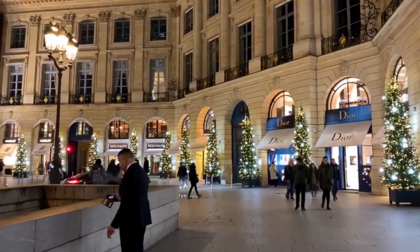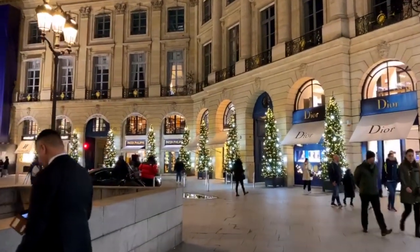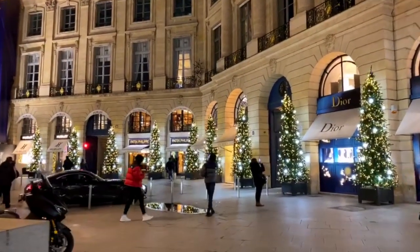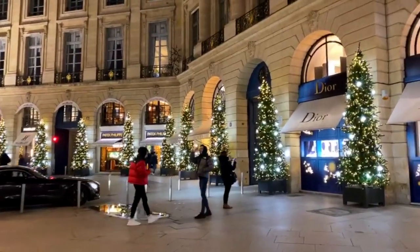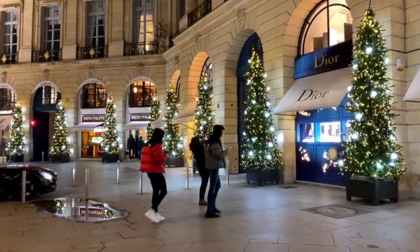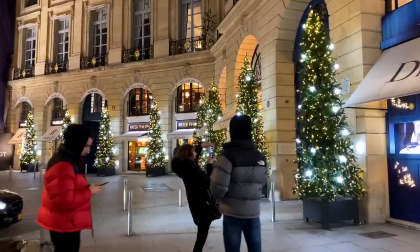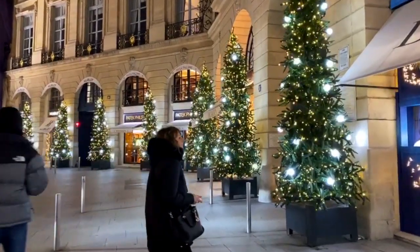Leslie Albert says, all the white lights are so much more elegant than the usual multicolored displays in the US. Yeah, when I was young, I loved the multicolored displays. But now I do appreciate something that's a little more intentional maybe. And here it makes sense because these trees are almost like jewelry in their own right.